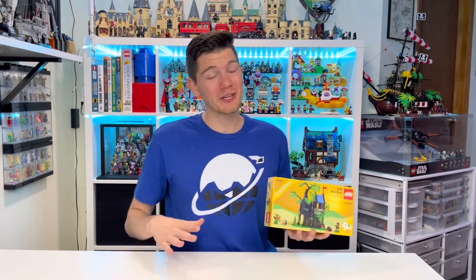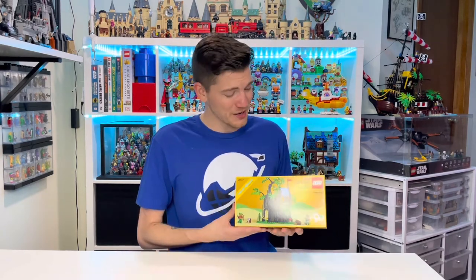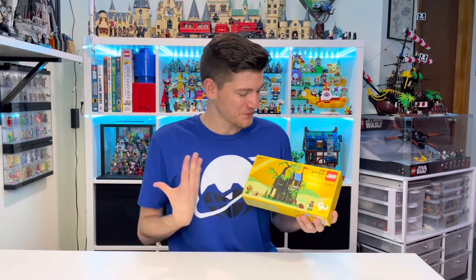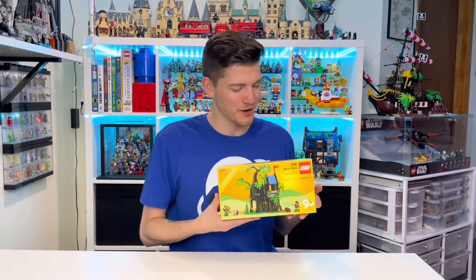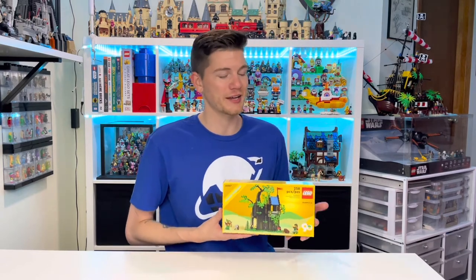So that was my really awesome day at the Lego store. I'm so happy to add this to my collection. As a longtime Lego fan, this just really speaks to something that I really love. So I'm really happy that Lego is doing stuff like this, and I can't wait to see what else they have in store for the 90th anniversary.